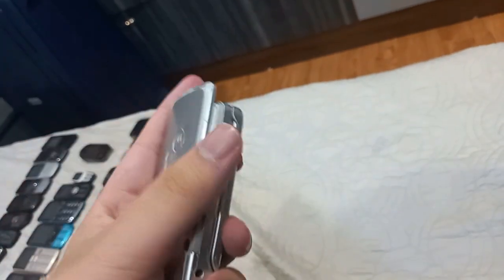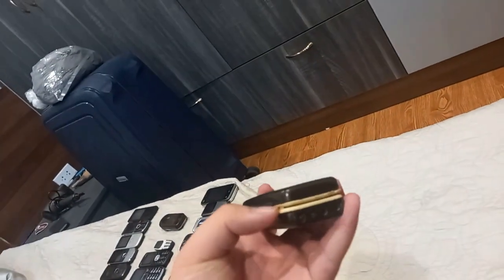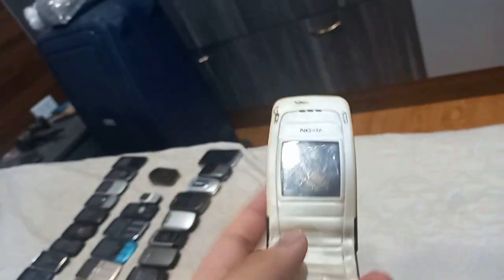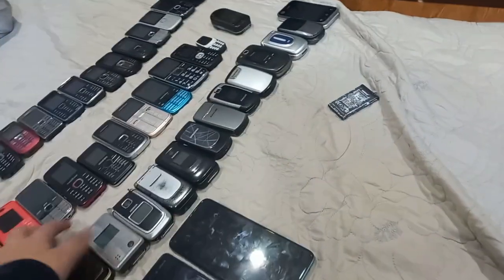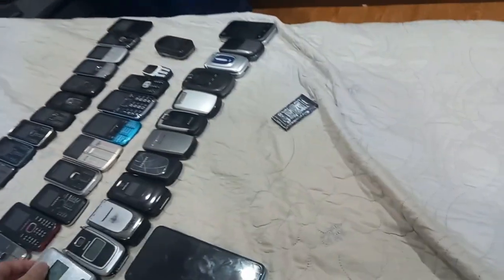This is the Motorola W220, and this one is broken, doesn't turn on, doesn't do anything at all. Here is a Nokia 3650. This one shows signs of life, but the LCD is broken, so I can't do anything with that. This one is a Nokia 6170. This one doesn't do anything at all. Nothing happened when I pressed the power button.